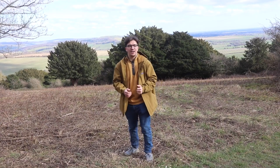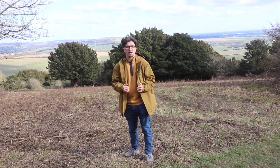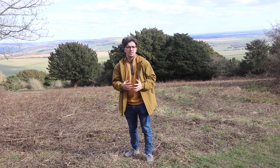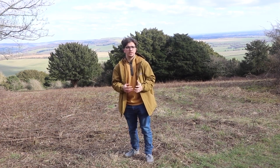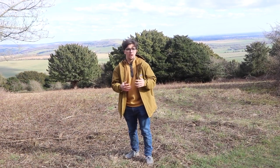Now we've reached Kingly Vale, home to some of the oldest trees in the UK, particularly the yew trees, known to be almost 2,000 years old. This is the first nature reserve founded in Britain, and in it you can find a rich cultural Viking heritage, of which we're going to see.